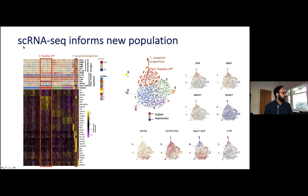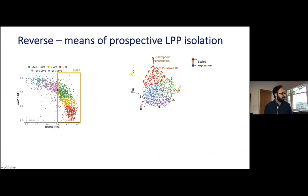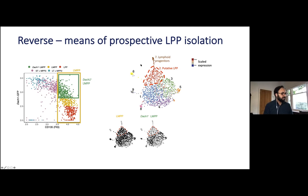What can we do about it? Well, we can take the old school LMPP gate, which would be the top 25% of FLT3 expressing cells. In this case, it's not the top 25%, it's the top 40%, a slightly liberal gate just to demonstrate that if we take these Dach1 positive LMPPs, we find that actually they don't contain many cells at all in this putative lymphoid primed progenitor transcriptional cluster. So these cells by FACS do not fall in the transcriptional cluster of these LPPs.